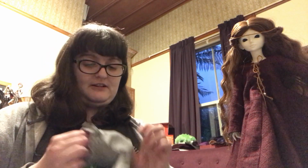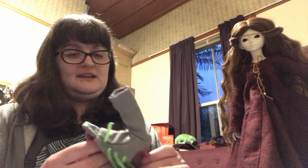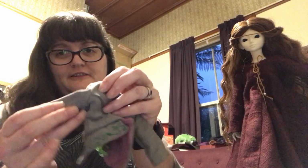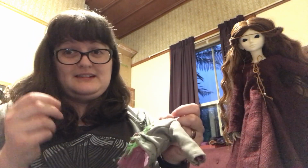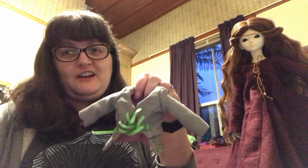It's been years since I read those books, so I'm having a reread. And there's still bits that aren't perfect, like here I kind of screwed it up a bit, and this was my second attempt. The first one I completely screwed up, but it's pretty cute. I'm quite pleased with it.